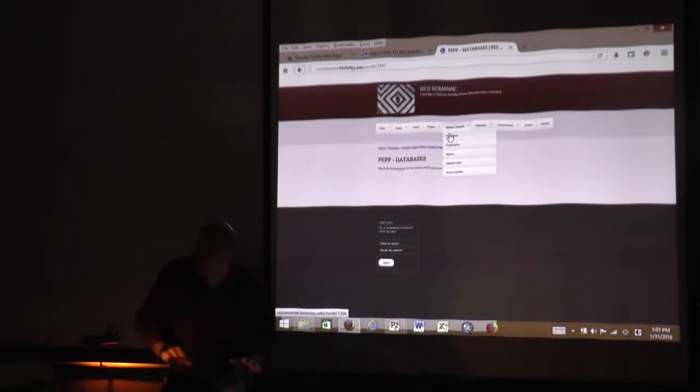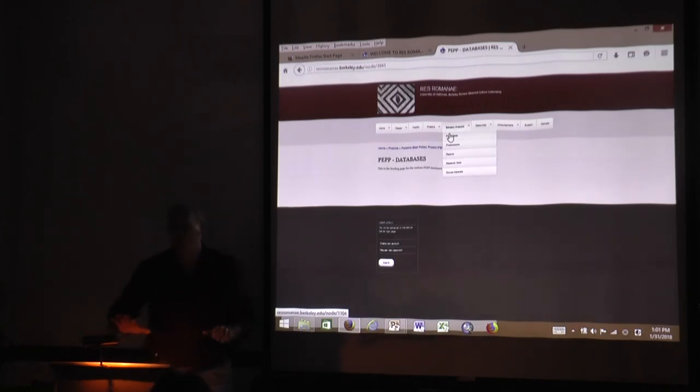Should I stop at this point and allow people to go? Because I think I'm coming around to 1 o'clock, right? Yeah. So maybe what I'll do is if people need to go or want to go, go. You can visit Res Romani, though, and you can navigate this at your leisure.